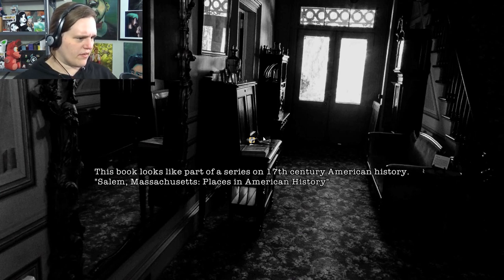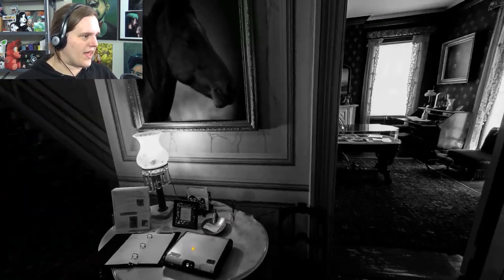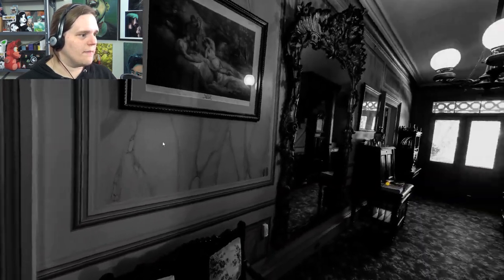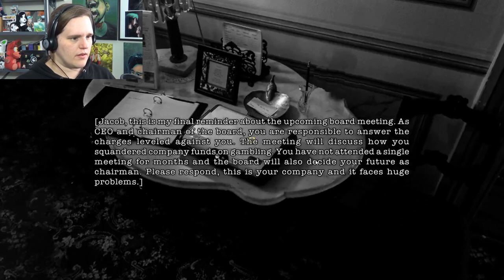This book looks like it's a part of a series of 17th century American history. Salem, Massachusetts. Places in American history. I'm starting to see the story here. Just a little bit. Which is Salem. Oh, hello. Is there a message that we can listen to?